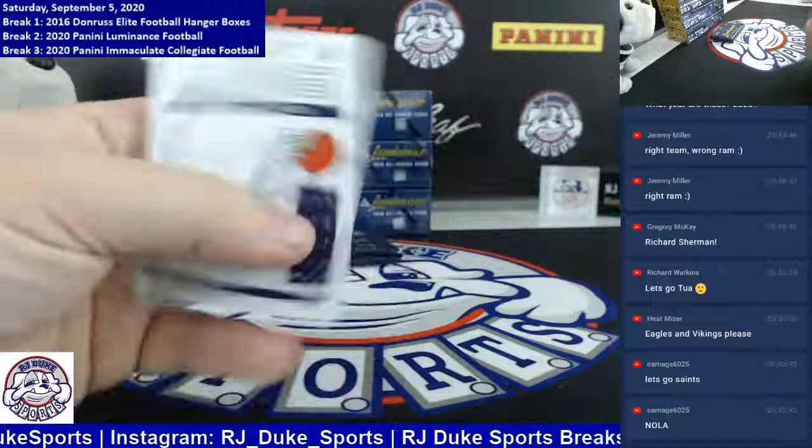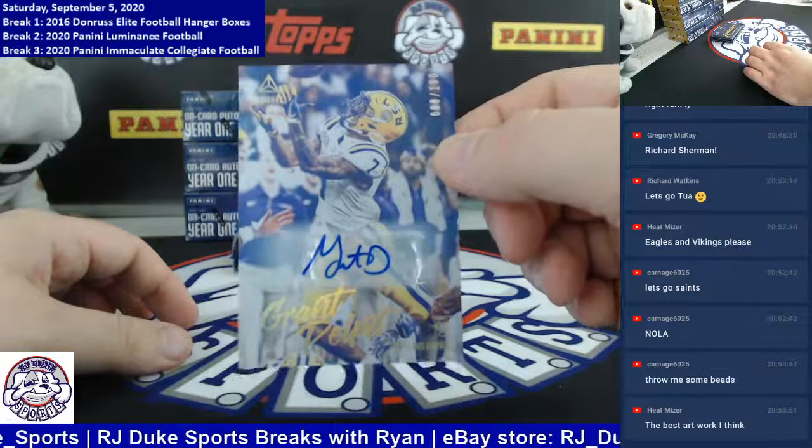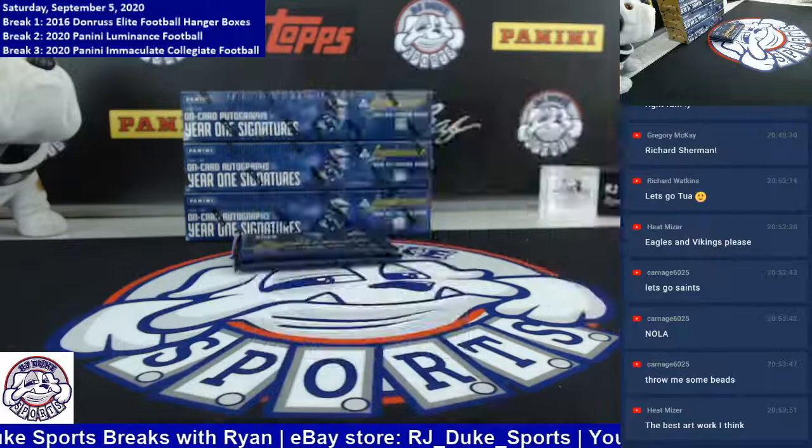There you go. And then our hit here, Grant Delpit. Ooh, nice auto on this one. Numbered to 100 on sticker auto, Cleveland Browns. Nice pickup. That's for you too, Patrick. Look at that. Patrick, you bought the right ones tonight, didn't you?